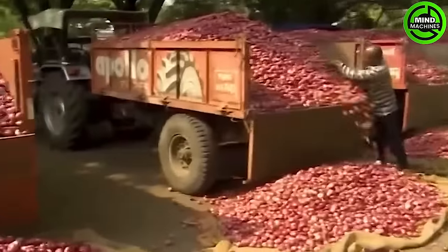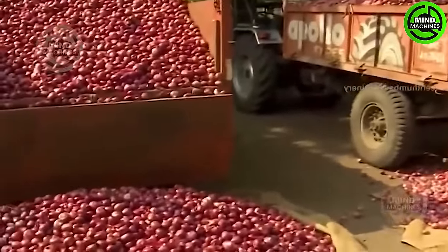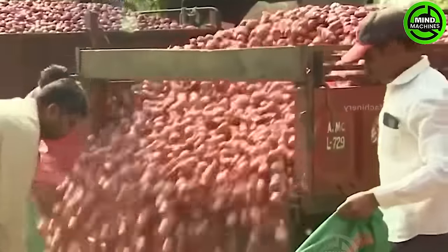Onions can be harvested by either gently pulling them by their foliage or lifting them with a garden fork inserted below the bulbs.